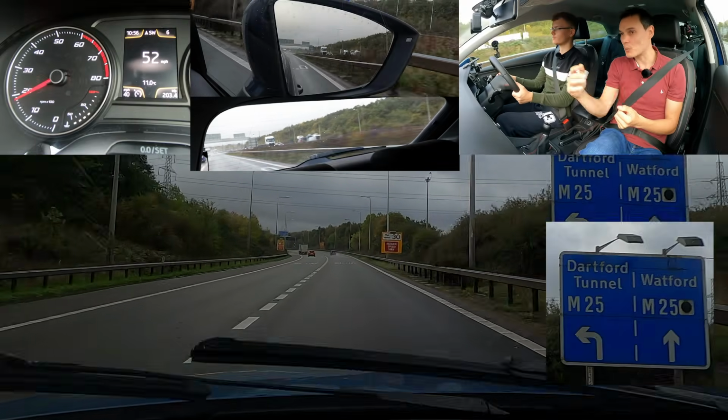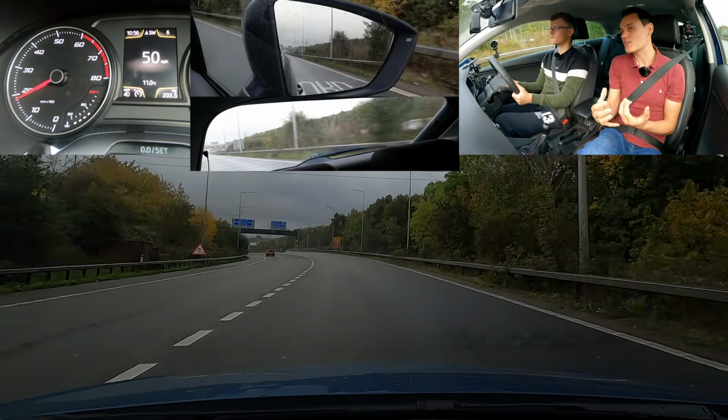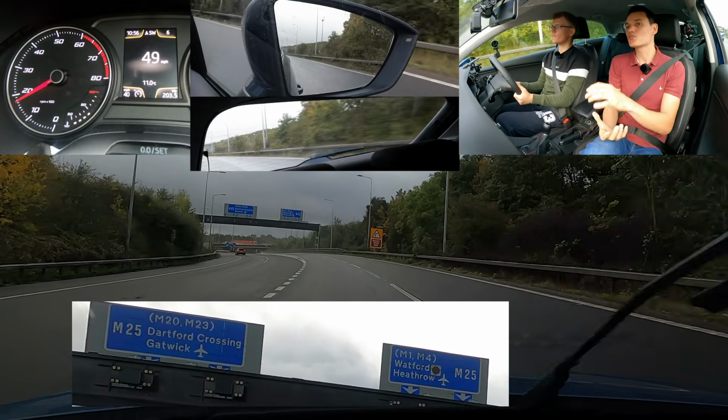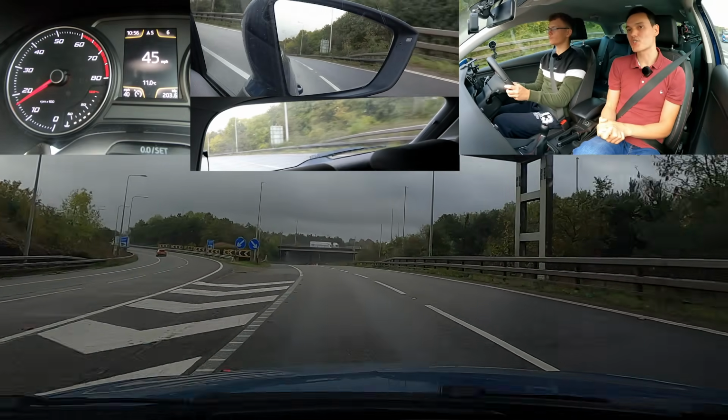Okay. So there's Watford there as well, on the right. Got a bend, says reduce speed, but obviously if you're already going slow, take that with a pinch of salt. Just drive at the speed you think is comfortable. Okay. Don't lean on the tyres too much.